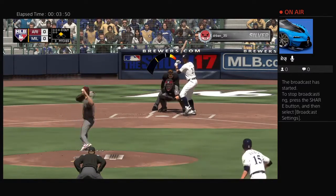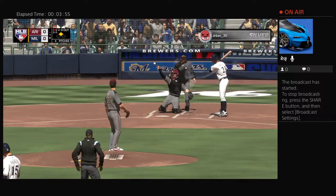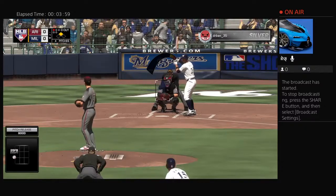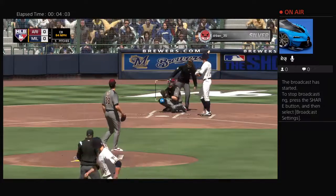And that'll bring in the speedy Keon Broxton. As the first pitch misses to him, it's ball 1. Lifetime numbers against Robbie Ray. Just a couple of matchups, no hits and 2 at-bats. And he misses again, 2-0.